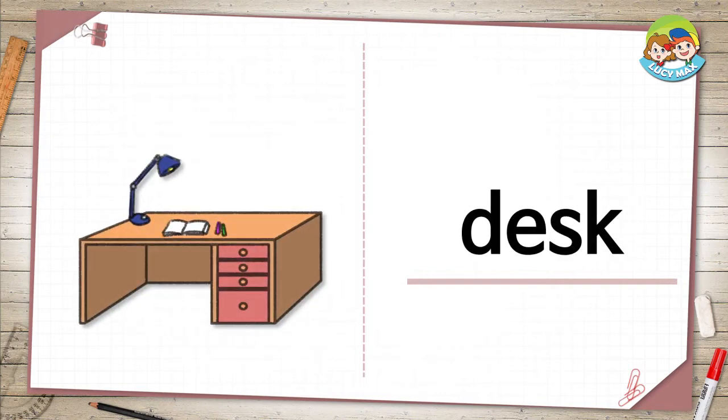The last word is desk. You use a desk to work. The picture shows a brown desk. A book and pencils are on the desk. What else do you see on the desk in the picture?